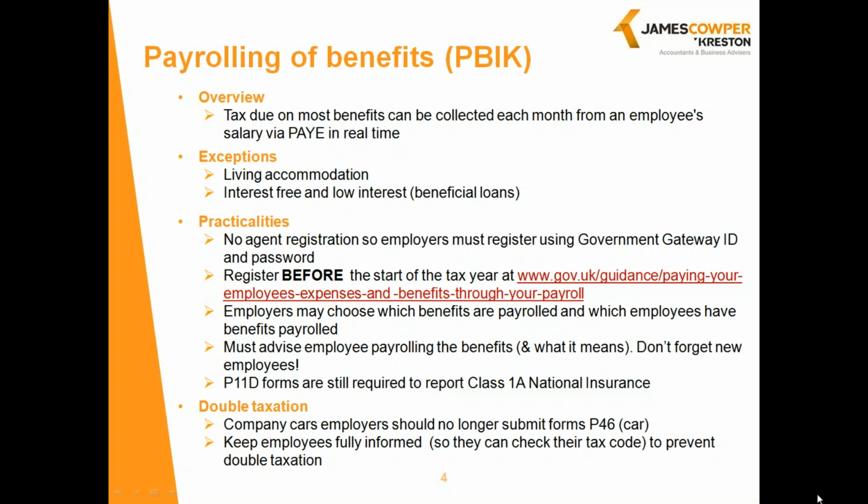During the year, the employer works out the taxable amount and adds this to the actual monthly pay. The annual cost is divided by the number of pay days in the year, and the employees pay the tax on this amount. So in this case, £600 divided by 12 monthly salary payments is £50 per month.